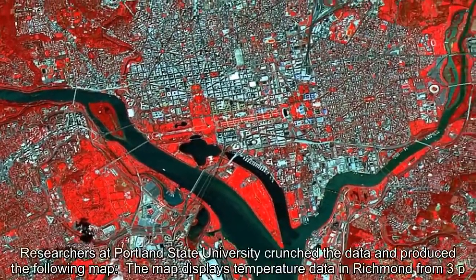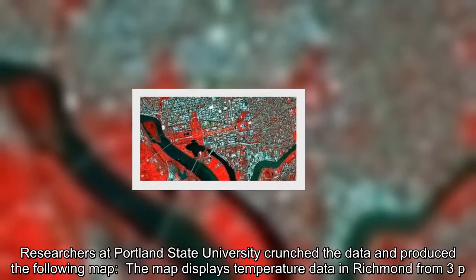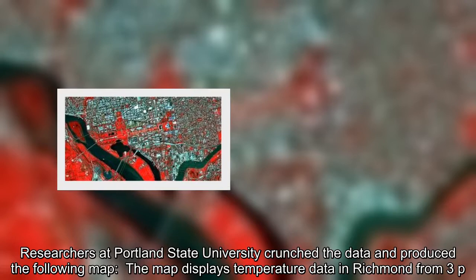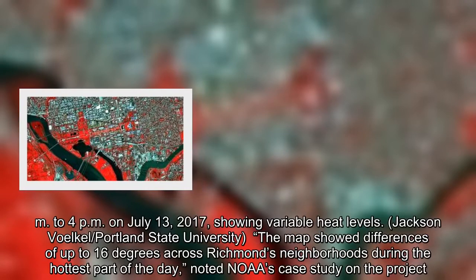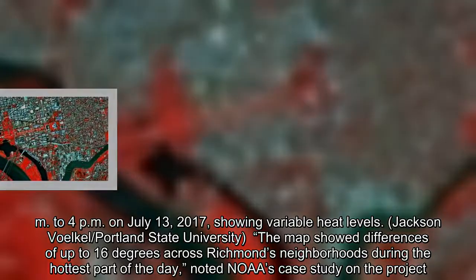Researchers at Portland State University crunched the data and produced the following map. The map displays temperature data in Richmond from 3 p.m. to 4 p.m. on July 13, 2017, showing variable heat levels. Jackson Voelkel, Portland State University.